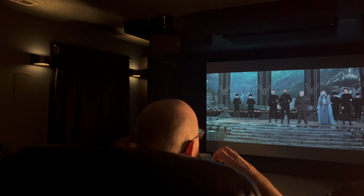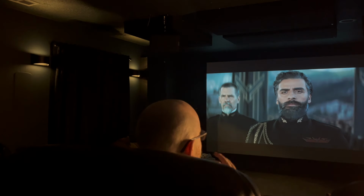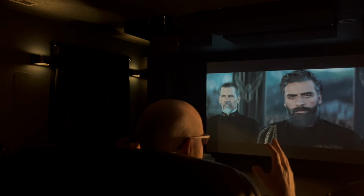Chamber or wide open area, and the Atmos height speakers are echoing and creating that echo reverberation sound that communicates that he's in this massive chamber, and it just adds to the grandness of the shot and of the scene.